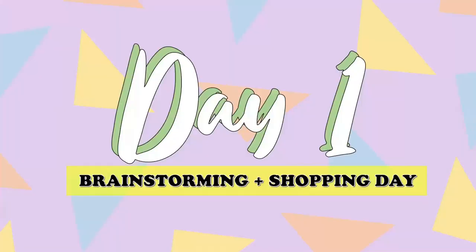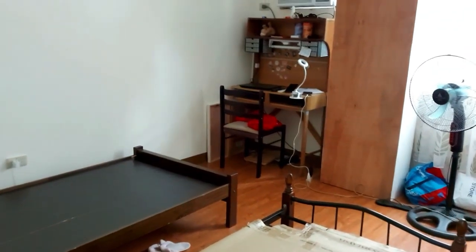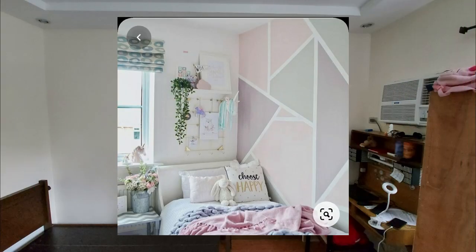Here we go! Day 1, brainstorming and shopping day. We are doing a kids bedroom makeover and ito yung actual room that we're going to transform. Yun na rin yung magiging focal point nitong room. We had a lot of pegs but in the end, she chose this one. Yung less saturated tricolor na pastel para magaan lang sa mata and it makes you feel at ease.